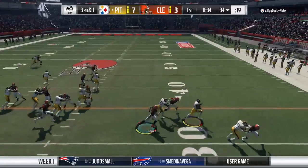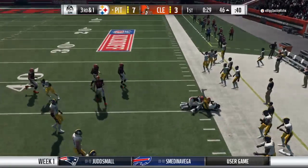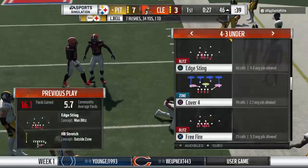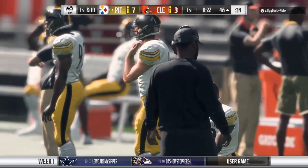They'll try and run for it with Bell. Oh, he's got a little daylight. And he'll be taken down, but not before he gets into enemy territory. That burst good for 20 and a first down.